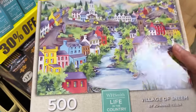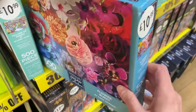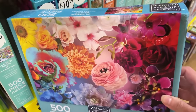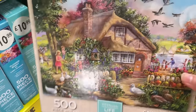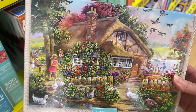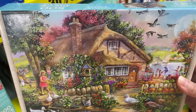Life in the Country, 500 pieces. I like this one a lot. That's fun. That's cool. We got Flower Burst, 500 pieces. That's really nice. This is gorgeous. This is called Country Escape. Oh my goodness, yes, please.